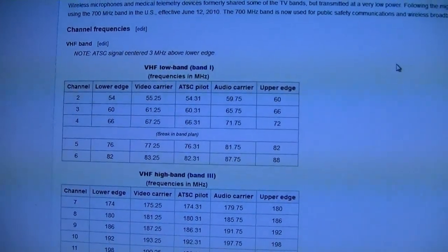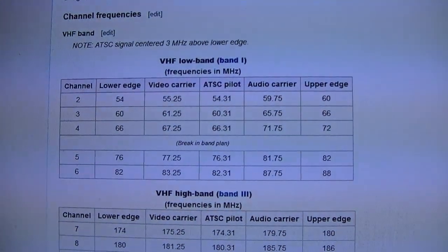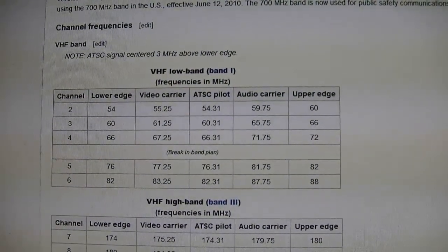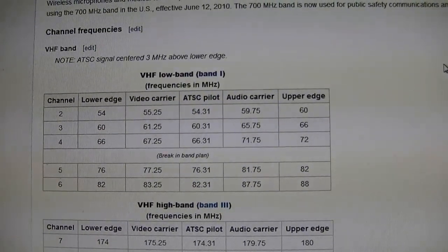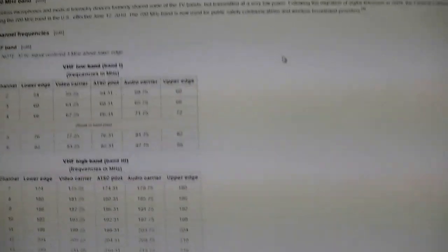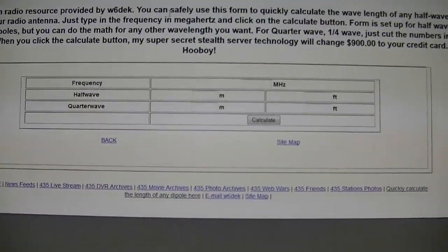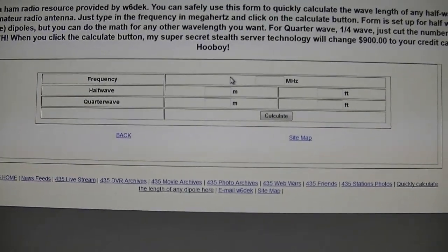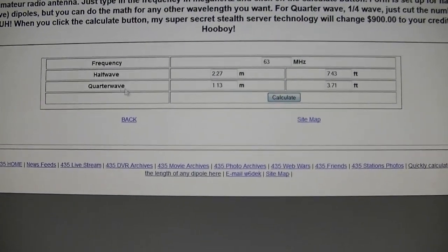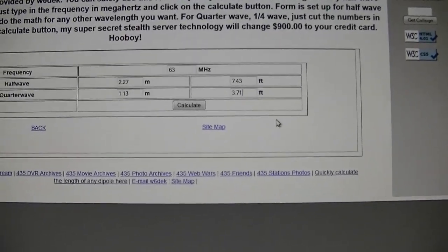All right, I'm on Wikipedia now. I search for NTSC channel frequencies, and here's what I meant by, you get a range of frequencies here. So channel 3, lower edge 60, upper edge 66. Video carrier 61.25, audio carrier 65.75. So how's about I just pick 63 megahertz? And I found a little dipole antenna calculator. So if I put in 63, quarter wave, 3.71 feet, or a little more than a yard.